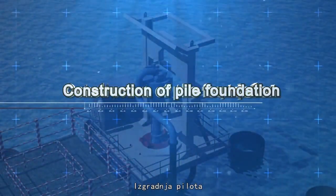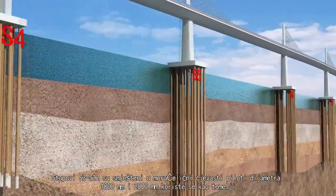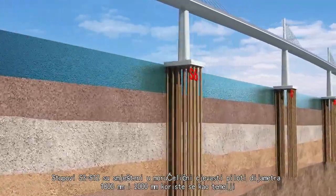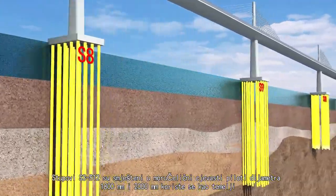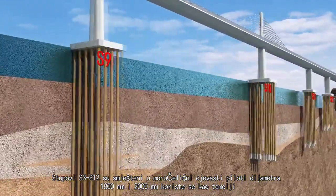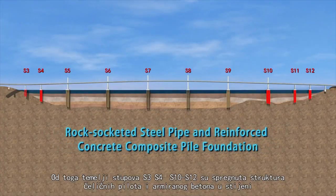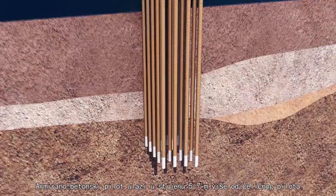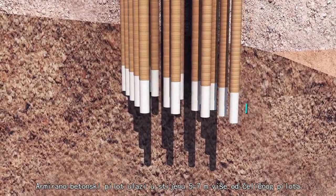Construction of the pile foundation. The S3 to S12 piers are located in the sea. Steel pipe piles with diameters of 1,800 mm and 2,000 mm are used as the foundation. Among them, the S3, S4 and S10 to S12 pier foundations are composite foundations of steel piles and reinforced concrete embedded into rock. The reinforced concrete pile enters rock 5 to 7 meters more than the steel pipe pile.